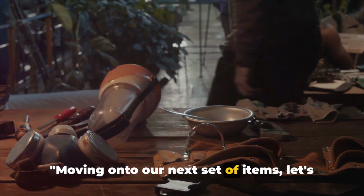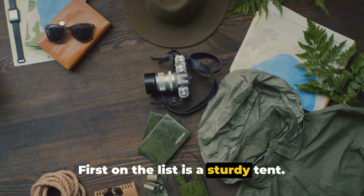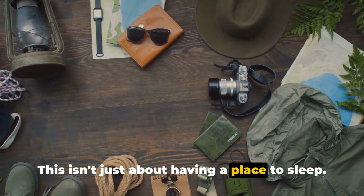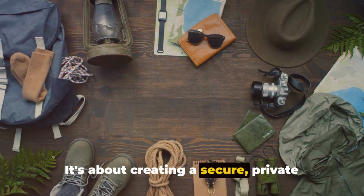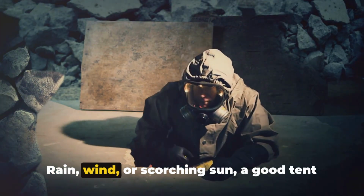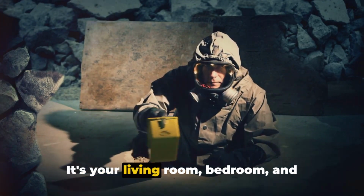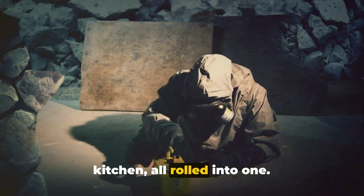Moving on to our next set of items, let's consider our shelter and safety needs. First on the list is a sturdy tent. This isn't just about having a place to sleep, it's about creating a secure, private space that can protect you from the elements. Rain, wind, or scorching sun, a good tent can shield you from all of these. It's your living room, bedroom, and kitchen, all rolled into one.